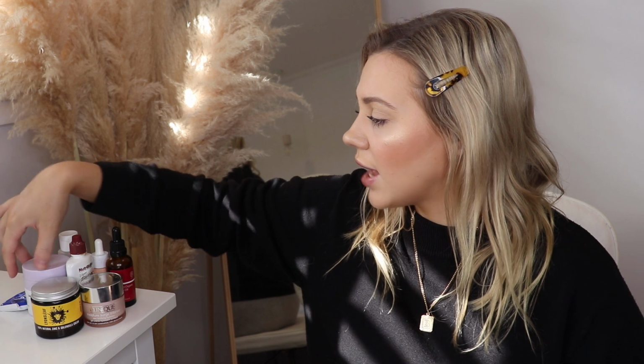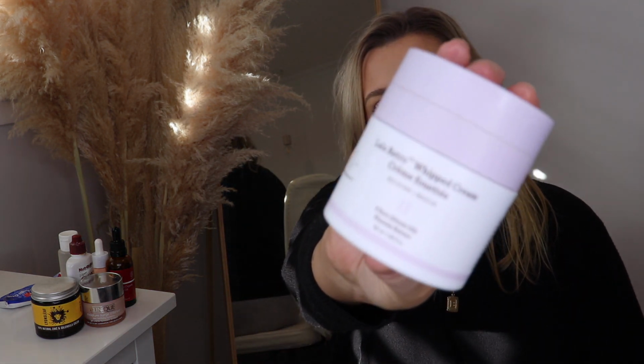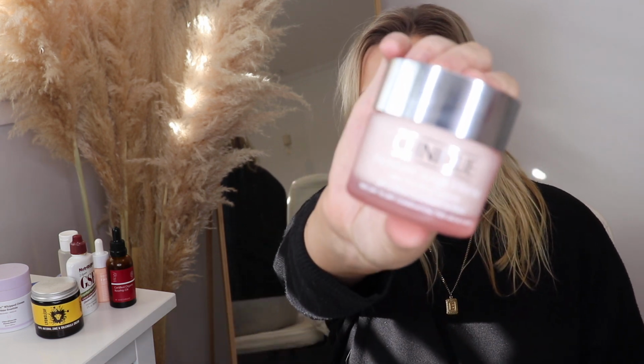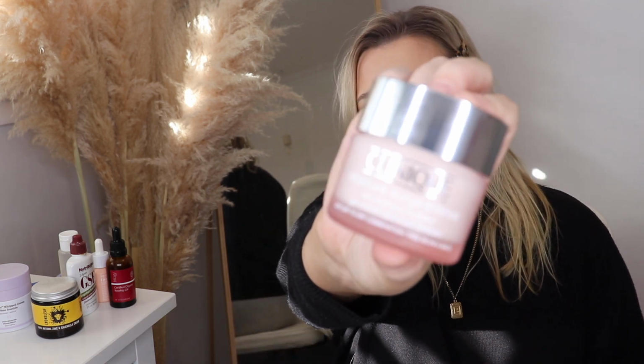Some moisturizers I love. It's expensive, but this is really good. This is the Drunk Elephant Lala Retro Whipped Cream. It just looks like that, and you can get that from Mecca as well. And this is a new one I've been using that I like. This is the Clinique Moisture Surge.